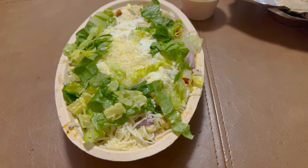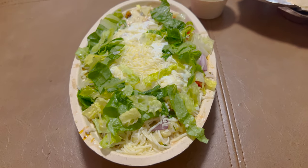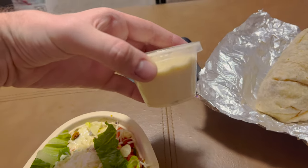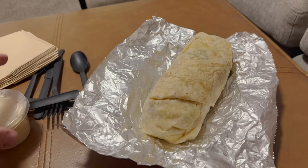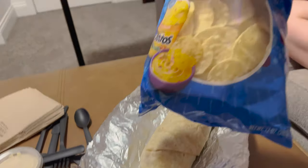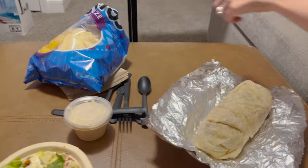All right, here's what the food looks like. There's the bowl. Mmm, that looks very good. That's the small queso. There's the ginormous burrito with our chips from home. So we're gonna dig in.